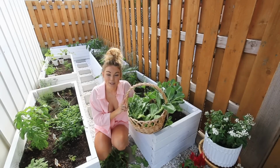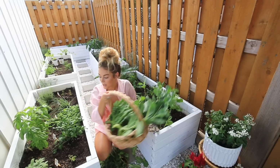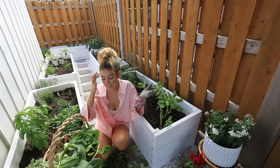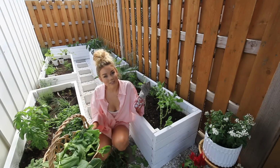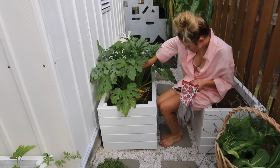Okay, so this is my first harvest from the lettuce bed, and this is very, very exciting. So I'm going to go through the rest of the garden and see if there's anything else that needs to be harvested, and then start pruning everything. Okay, I think some of the little baby squashes need to be clipped off.